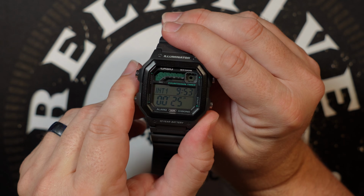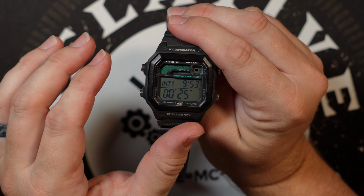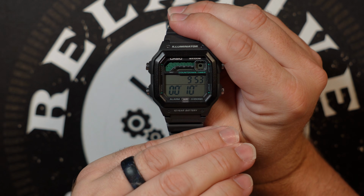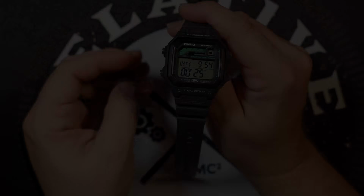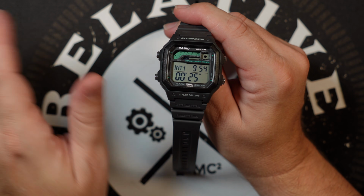After that, you have an interval timer, which you can set exactly what you want to track. But it also has multiple intervals that you can set, where once one timer's done, it'll switch to the next one and switch to the next one until it gets to the end. So as you can see, there's more advanced functionality when it comes to their timers versus just a regular watch.